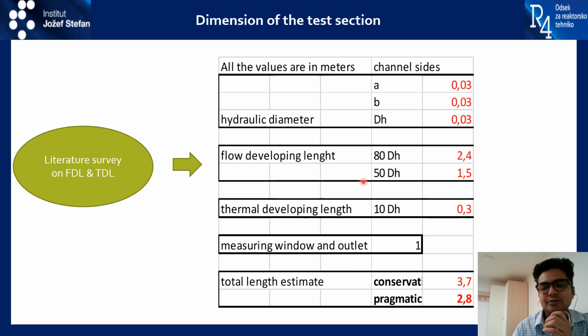Now for flow development length, we choose two criteria. First is pragmatic and second is conservative. If we choose pragmatic, we take 50 times the hydraulic diameter, and if we go for conservative, then it is 80 times the hydraulic diameter. Thermal development length can be achieved with 10 times the hydraulic diameter, and for the measuring windows and outlet of the test section, we have put 1 meter. If we use the conservative, it comes around 3.7, and if we use the pragmatic, it comes around 2.8. So first we will start with the pragmatic length, and then we will investigate the velocity profile with PIV, and if we achieve the fully developed flow, then we use the pragmatic one, and if not, then we will go to the conservative one.